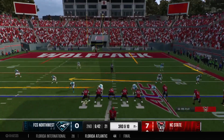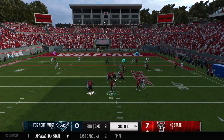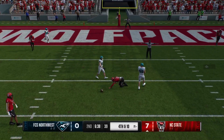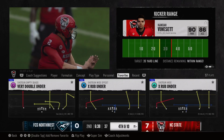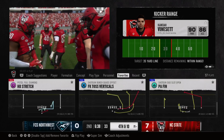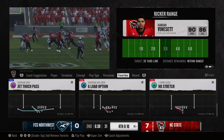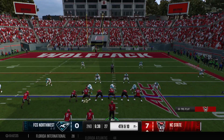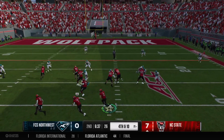3rd and long from the 25, and the last thing they want is to get knocked out of field goal range. And that's incomplete. A defender all over him. Knocked the ball to the ground. 4th down coming up. And the offense got themselves in a tough situation. 3rd and long, so hard to execute, especially when the field starts to shrink. But the good news is they got a field goal in their back pocket.